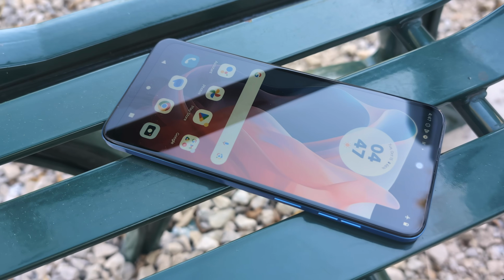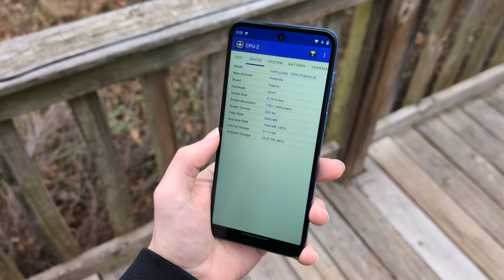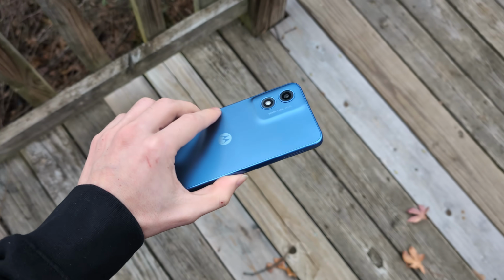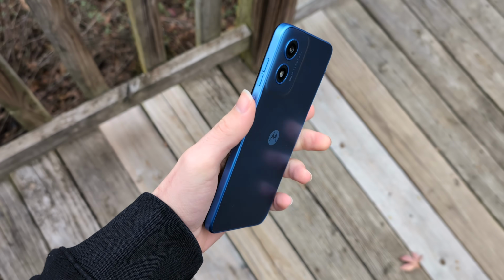Well, I'm glad that's over. I really didn't want to dog on the camera like that because when you're not using the camera, this is overall a good phone. Visually, it's not ugly. I'm not a huge fan of the camera bump, to be honest. Beauty's in the eye of the beholder and all that.